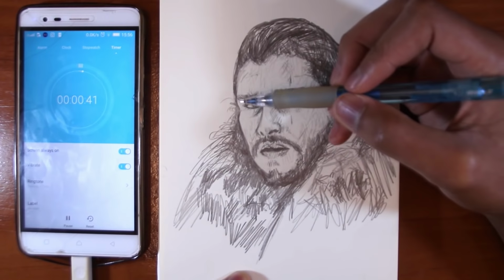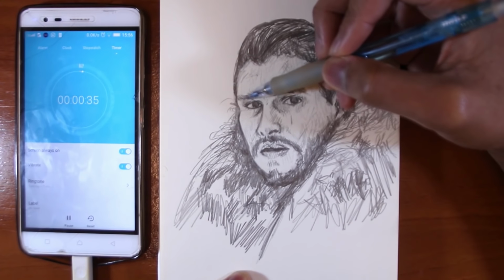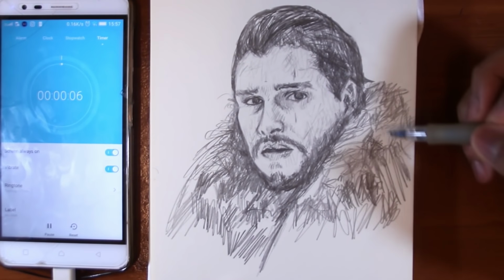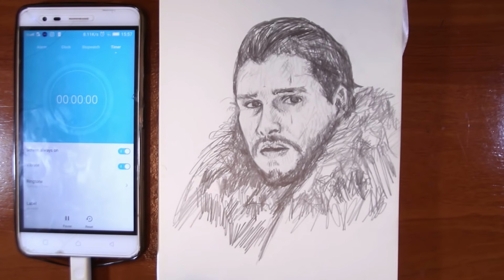And to do that, a lot of the times you have to get the shading right, how the lighting is and all of that. So I kind of focused a little bit on that aspect in this drawing. But anyways, now they're about 10 seconds in. Okay, I think I'm pretty much done. 6, 5, 4, 3, 2, 1, and we are done.